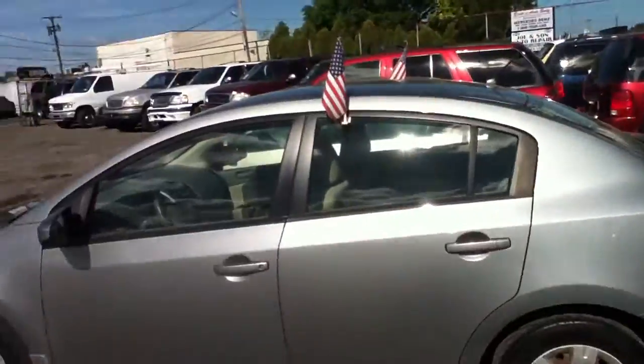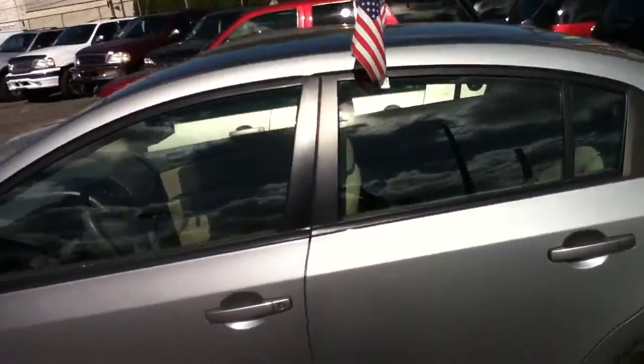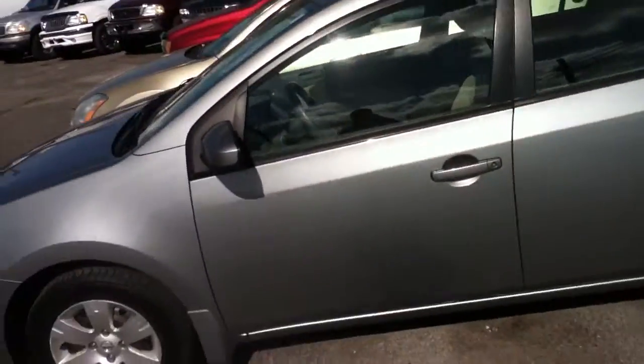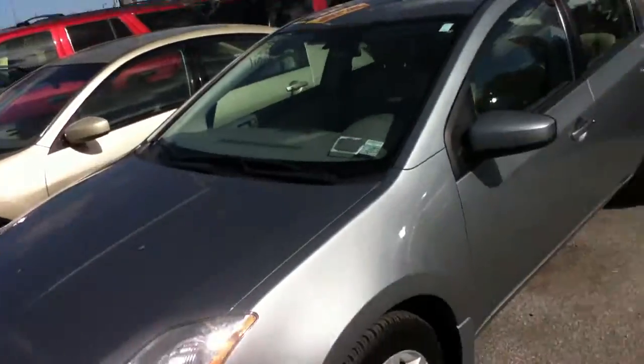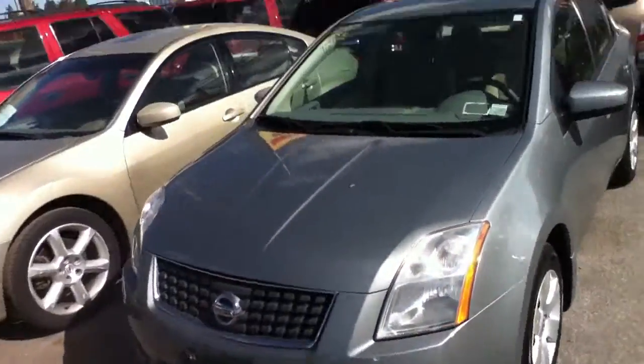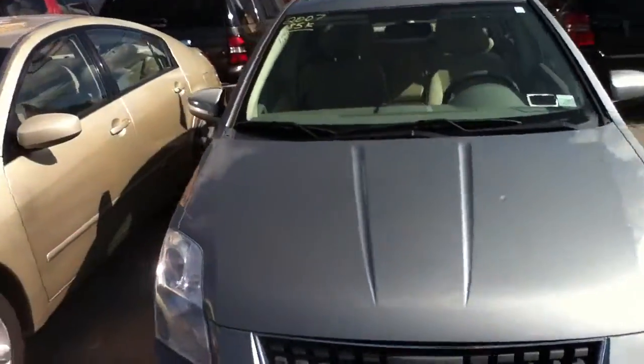This 2007, 85,000 miles, excuse me, Nissan Sentra, $500 down, you work, you drive. It's that simple. Give me a call, 516-755-2277.